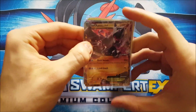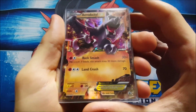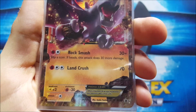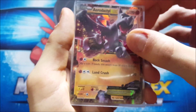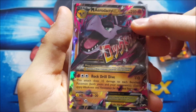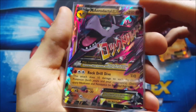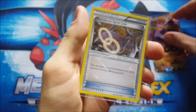And then we have the promos, which are pretty cool. You have the Aerodactyl promo. Focus. There we go. This is number 97. This one's really cool, I like this one. I love the colours, you've got the pinks and the blues with the fighting colours, this is really nice. That is number 98, and this one caught me by surprise because I didn't know this one was even in here.